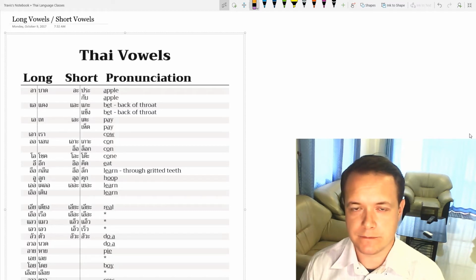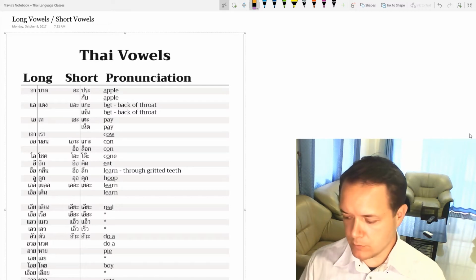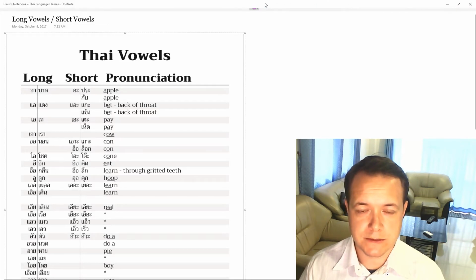If you haven't at least seen an overview of the consonants in the Thai language, it'd be good to take a look at that first. Because a lot of the examples we'll be using here, in what you see on the screen, include consonants, and it's kind of necessary or helpful to know the consonants in advance. You don't have to necessarily have them all memorized to gain benefit from this, but it'd be good to at least have an overview of them. So we'll try to be somewhat brief because there are quite a few vowels.